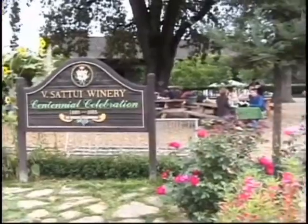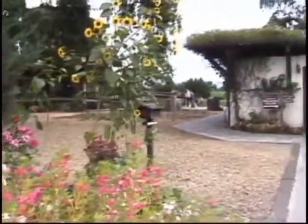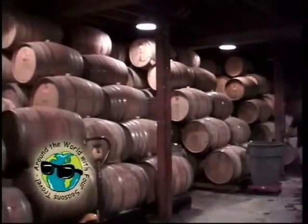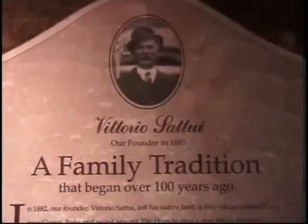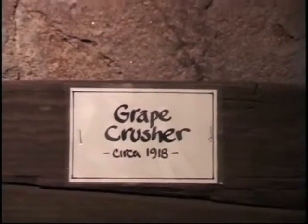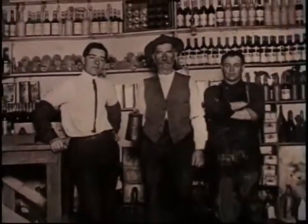Lunchtime on our first day in wine country finds us at the V. Sattui Winery, which has an outdoor picnic area and store with a deli. We purchased homemade French-style breads, cheeses, and meats to go along with what else? A bottle of wine. V. Sattui is one of the many family-owned wineries in Napa Valley, California, which is now operated by the fourth generation and continues a tradition of winemaking that began more than 100 years ago.